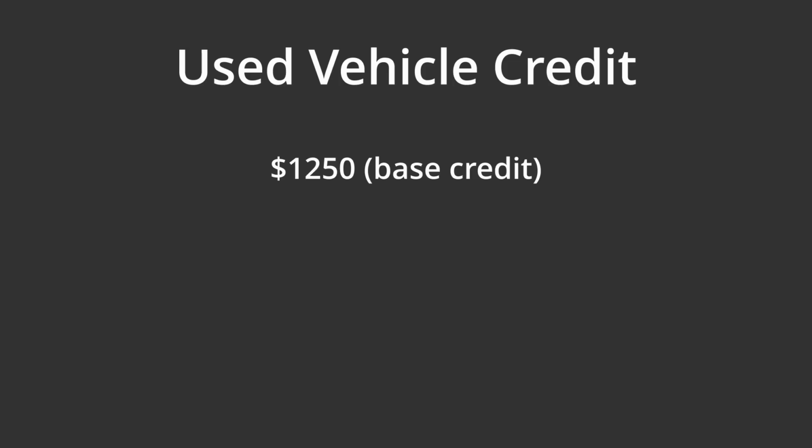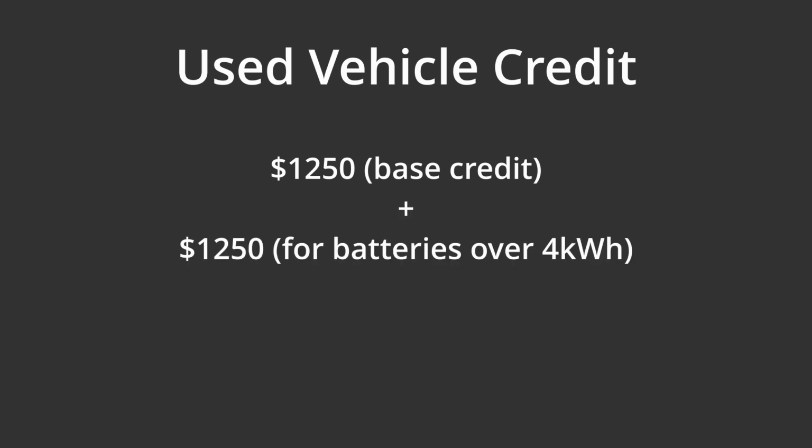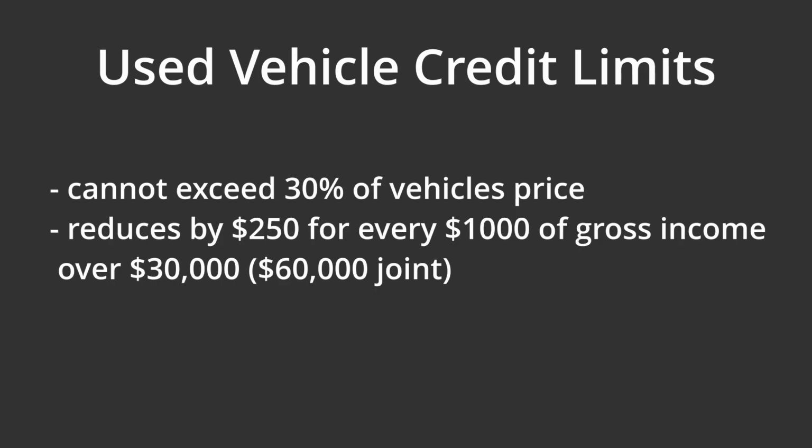The GREEN Act is also proposing to amend the tax code to include a credit for used vehicle purchases, but there are a lot more stipulations with this credit. So the credit for used vehicles would be $1,250, and if the battery capacity exceeds 4 kilowatt hours, an additional $1,250 plus $208.50 for each additional kilowatt hour over 4. This credit also has a limit of 30% of the sale price of the vehicle. The credit is also reduced by $250 for each $1,000 your gross taxable income goes above $30,000 for an individual, or $60,000 for a joint filing.